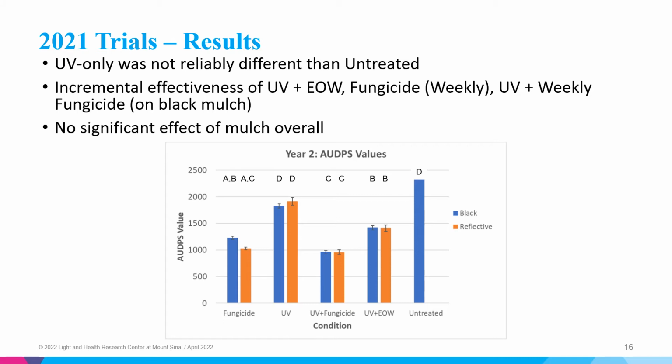That could be in part due to the fact that we only had one small plot of untreated control, but regardless, we weren't able to show a statistical difference. And again, there was no statistical effect of mulch overall. It is worth noting, though, that for the fungicide condition, the fungicide conditions applied on reflective mulch seemed to fare better than those applied on the traditional black mulch.